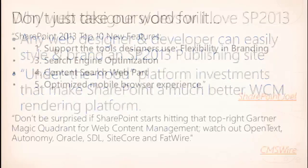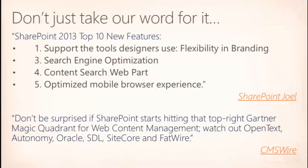Of course, don't take our word for it. I wanted to put up a few laudatory quotes because none of you have had the chance to write your own yet, but I'm sure when I check Twitter in 75 minutes, I'll have lots more to replace for the next run of this session. But I did want to point out a couple of things. One, for those of you who know Joel Olison, SharePoint Joel, he's actually here at the demo booth, and I don't know if he's in the room, so I won't try to shame him. He might not have gotten in.